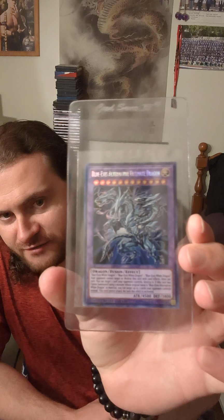Blue Eyes Alternative Ultimate Dragon from the 2019 tins, which I believe has gone up in price, actually, which I'm going to check right now. So give me 1 second as I go to TCG Player. Yeah, actually, it's gone up in price a little bit, especially for a near mint copy. They usually go for somewhere between like 10 to 15 bucks. So, not too bad. Not too bad.